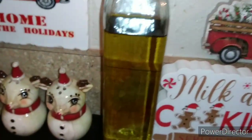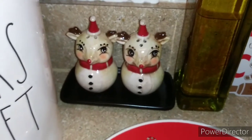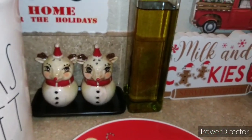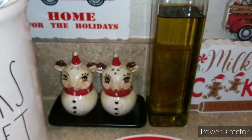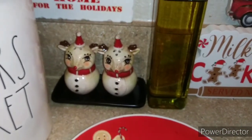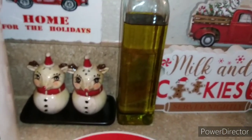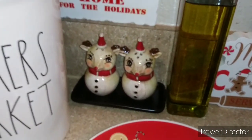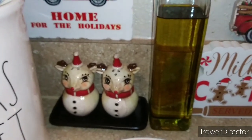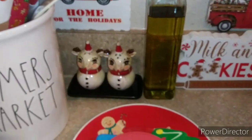And then coming down here, we have the Johanna Parker salt and pepper shakers. And these are the reindeers I picked up from Ross, and they were only $5.99 or $6.99, something like that. So I was able to score those. And if y'all are looking for Johanna Parker, go to Ross because they are so much cheaper than Marshall's or Home Goods and TJ Maxx. So just a little tip on that.